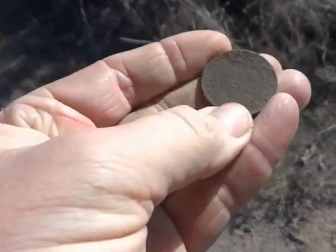This is good. I haven't dug up two pennies in ages. I haven't dug a penny up in about three weeks. Oh, this is older.